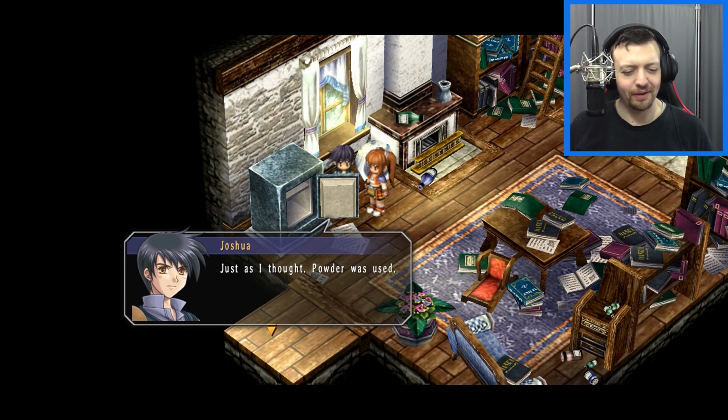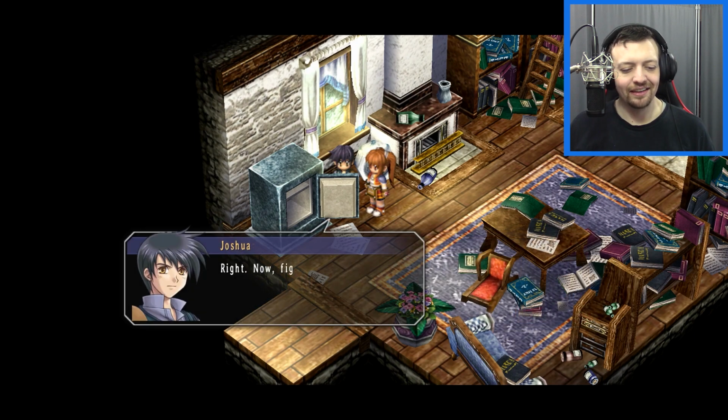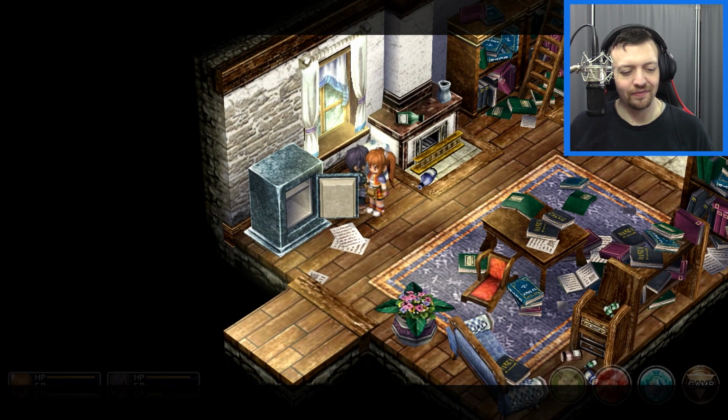Just as I thought, powder was used. Now there's no doubt in my mind the safe was opened using the same method I just explained. Oh, right. Now the big question is, who dusted the buttons with that powder? We know it would have had to at least be someone who visited the residence. Right, now figuring out who that is, that's going to be the tricky part.